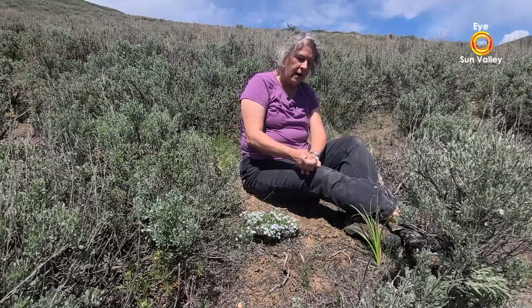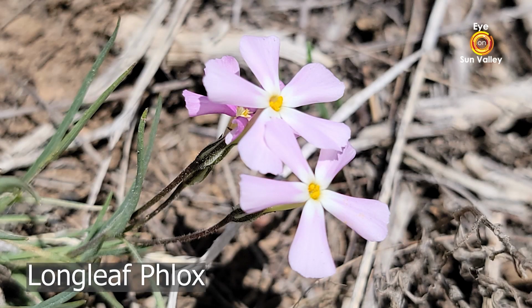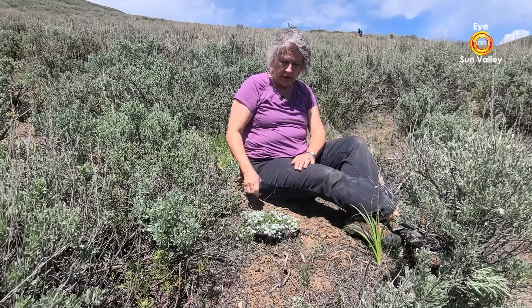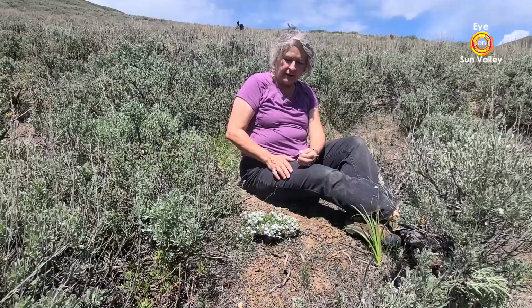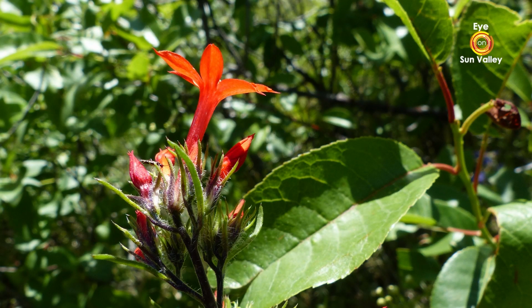We have a couple of other phloxes here in the valley. One of them we'll talk about in a minute is the longleaf phlox, which is a little larger and can be quite pink. This can tend towards a really light blue color sometimes. And then, of course, the scarlet gilia, which has this same flower shape and is bright red.